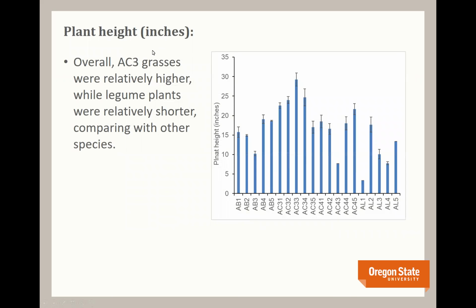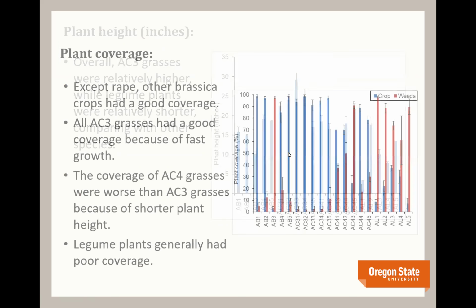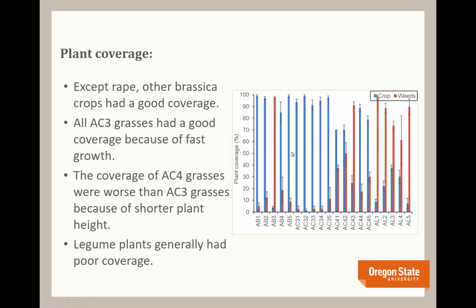This is about plant height. Overall, the cool season grass, these three, have the highest plant height, and the legume plants are relatively shorter, and also their canopies cover a much smaller area. About plant coverage, for the brassica family, except rape, the rest have a good coverage.